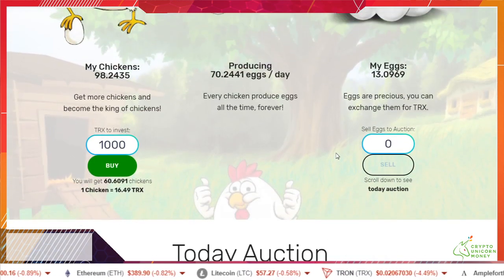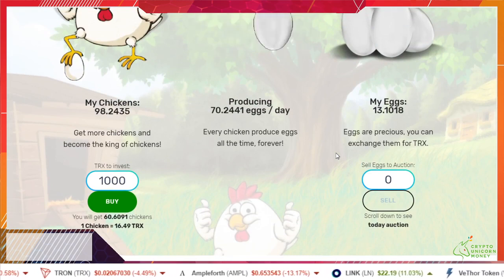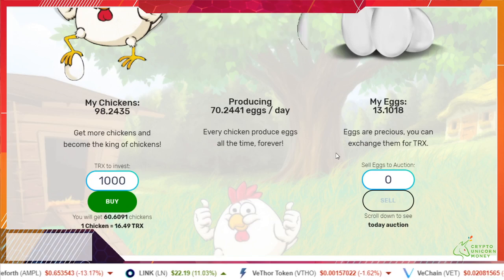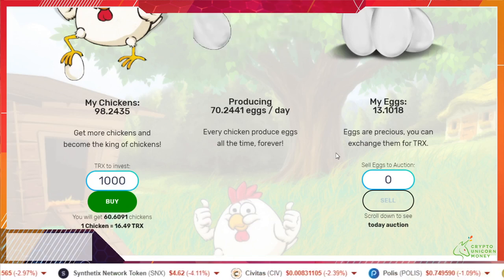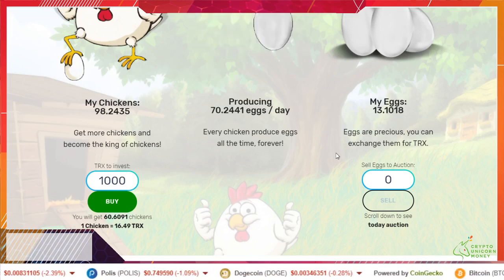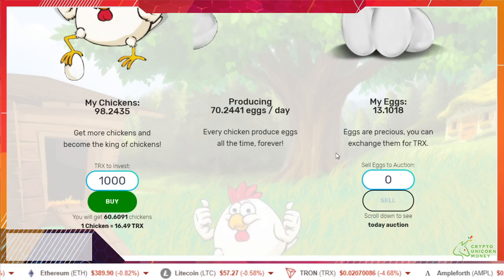So, alright. I think this one can last quite a bit longer. That's why I'm willing to invest another 1,000 Tron, which is what, basically 20 bucks. So I've got 2,000 invested in this so far. So basically $40 invested into this site. Yeah. Anything I do, I'm willing to risk and lose. I know this site could be gone before I finish this video, but it's a risk I'm willing to take.